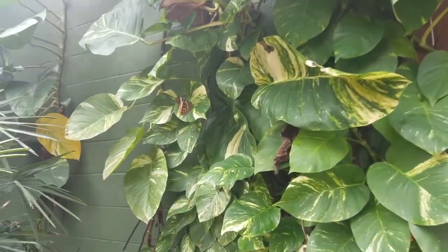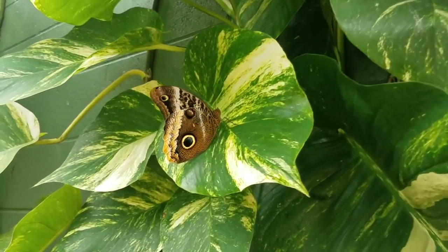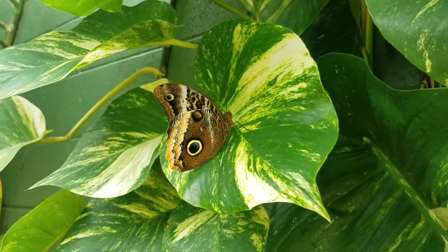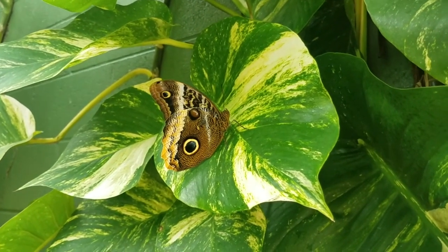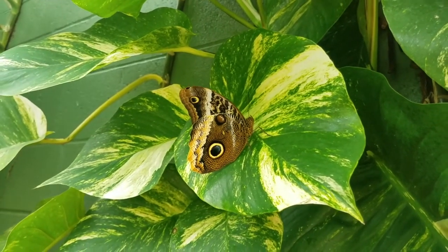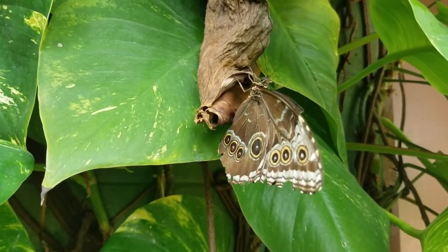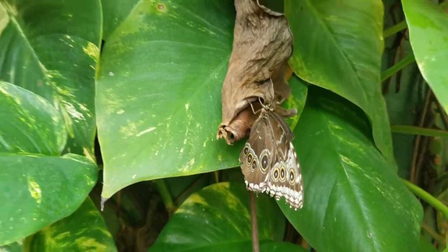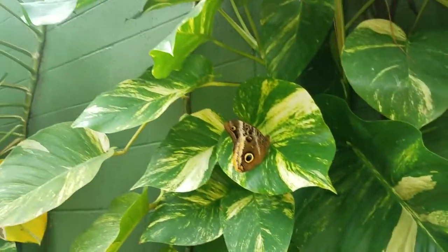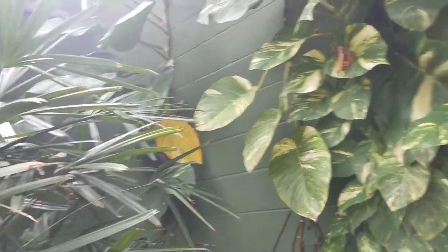Over here we have our owl butterfly. It's one of our larger species. It has those eye spots on it when the wings are open and looks like a face of an owl. And here we have our blue morpho again, our signature butterfly. They're enjoying their day here at Butterfly Wonderland.